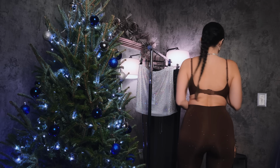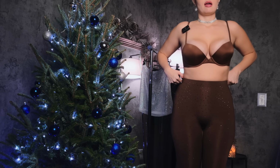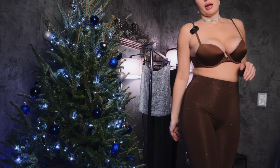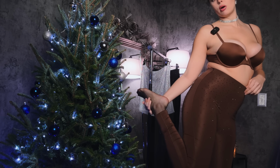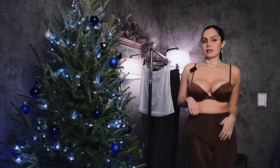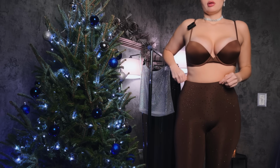They really hug your curves, super nice. The material is very soft and they also fit me perfectly. So they go all the way down just where I need them to. And I paired with some dark brown stockings that I have that go up to like here. You can kind of see the little bump right there from the stockings. But I think these would look really sexy with some brown boots. And I really, really think these were a good investment. So what do you think of these? Let me kind of get a close up so you can see the shine there.